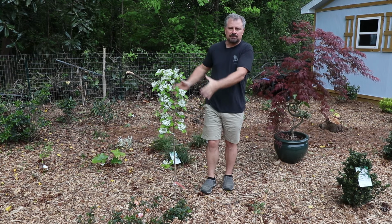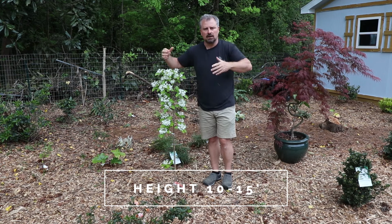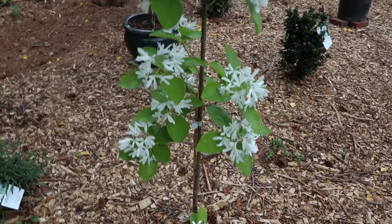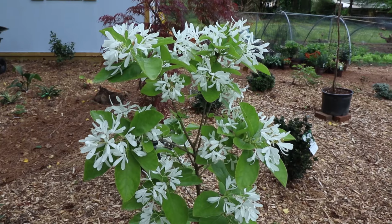But like I say, I need something upright and narrow, so Tokyo Tower kind of fits the bill for that. This one will get 10 to 15 feet tall and only about 4 to 6 feet wide. It has like a columnar habit or a fastigiate habit, just upright and narrow. These are very low maintenance, not a lot to do on them.